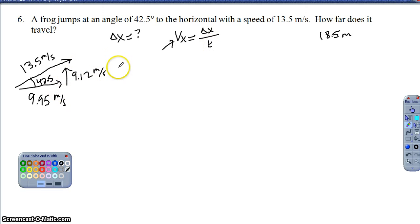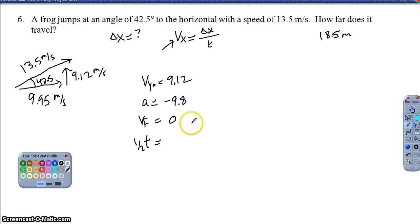So then if I want to find my horizontal distance, once again, I know the horizontal velocity, but I don't know the time, so I have to do some vertical measurements to find the time. So vertically, I know my initial velocity is 9.12. I know my acceleration is negative 9.8. I'm looking for the time. So then I have a choice here: I could say my final velocity at the highest point would be 0. The only thing I have to keep in mind if I do that is, when I find my time, that's really only half of the time of the flight, right?